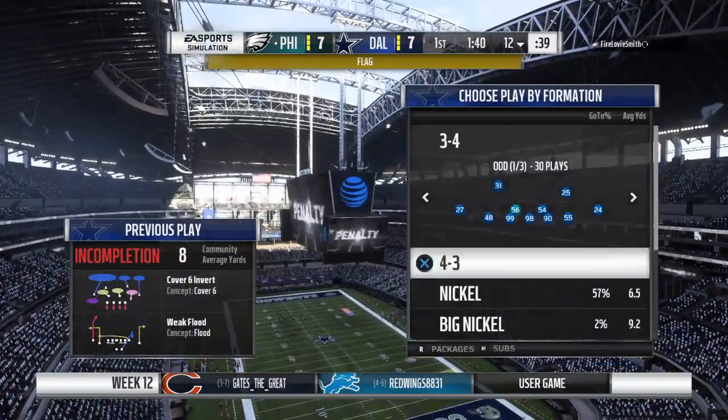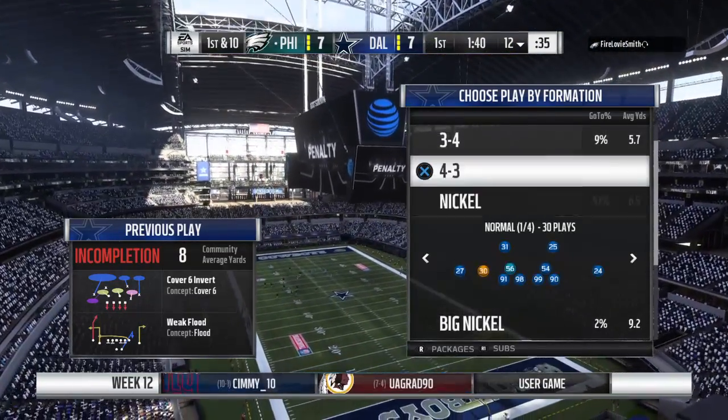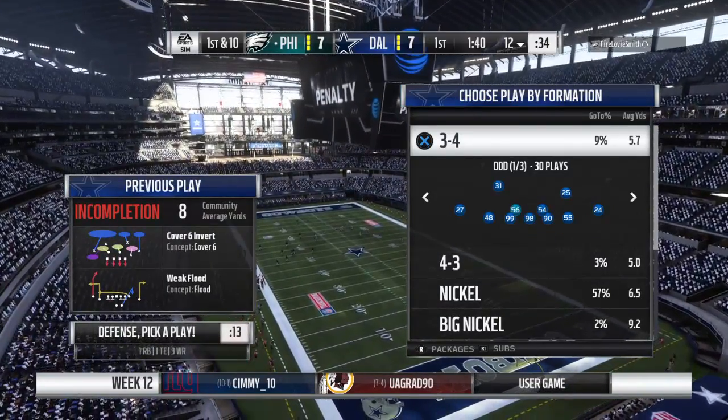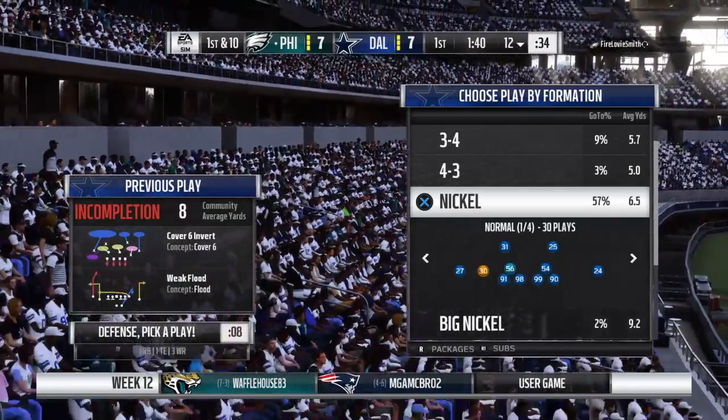A pretty good return, all things considered, but holding. I agree with you totally. It's actually a return that they were going to be very proud of. But when you end up holding and bringing it back, now your offense has to start a little bit deeper in their own territory.